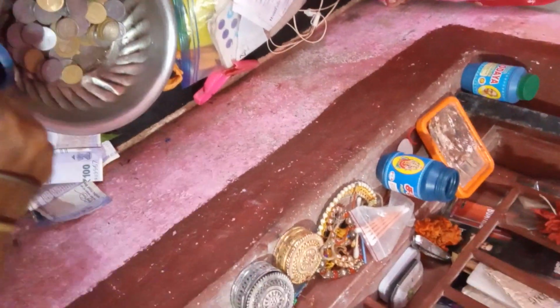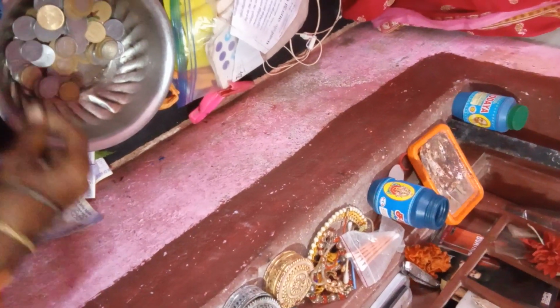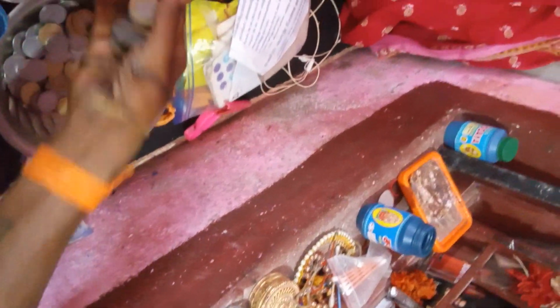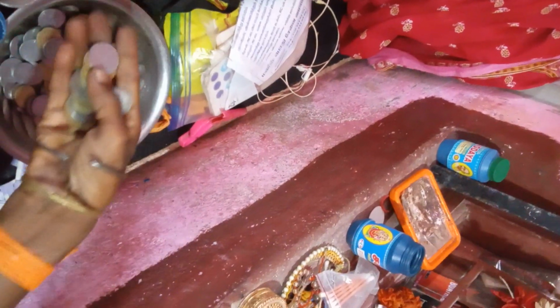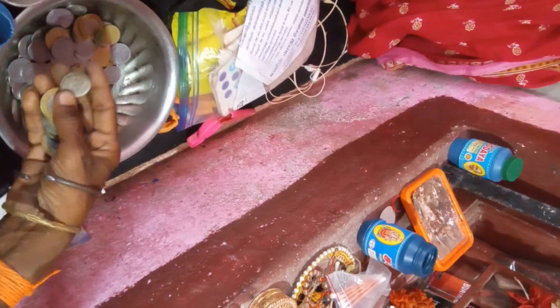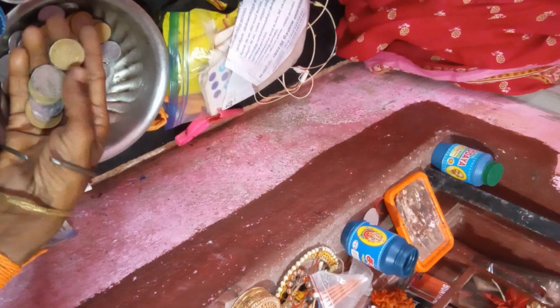You have to keep it according to the increasing order: 10, 5, 2, 1. So that it will be convenient. And we have to take different boxes, and we have to arrange it. This is 2 rupees, but I am going to put it here, 5 rupees. That is a 10 rupees peculiar coin.